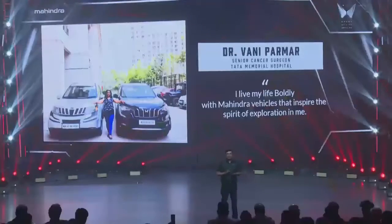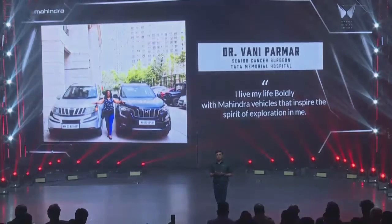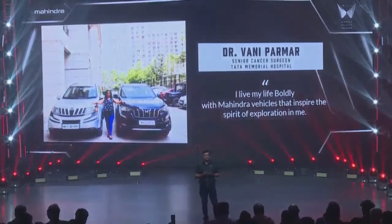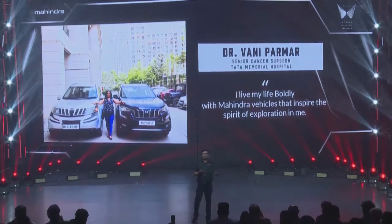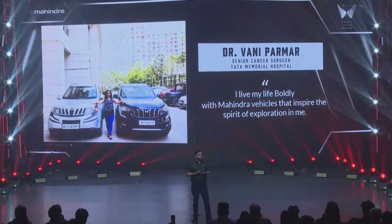The second story I have is of Dr. Vani Parmar, who is a senior cancer surgeon at Tata Memorial Hospital. And she owned a 500 and now owns a 700. And she lives a life of adventure. But when talking to her, this is the vehicle she drives herself every day in Mumbai. And she enjoys driving it so much that she says, I actually don't care about the traffic anymore.